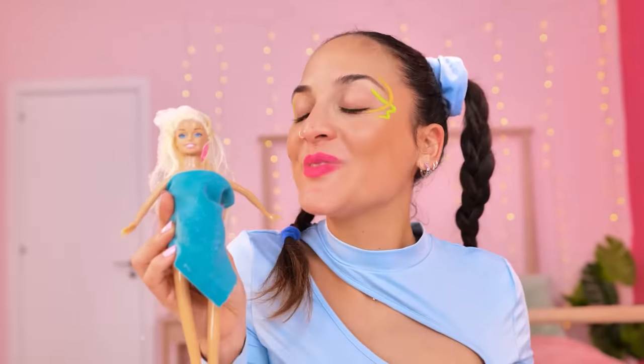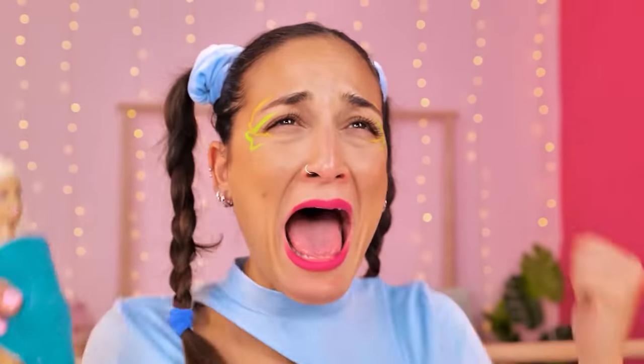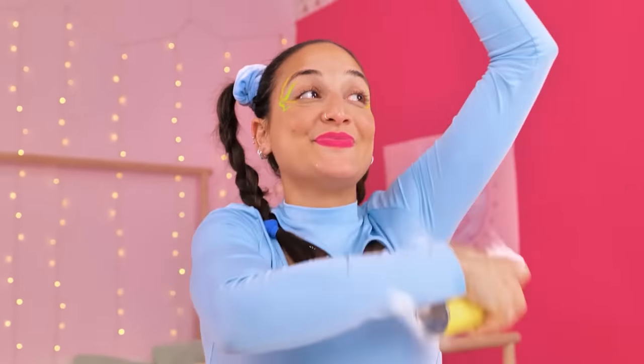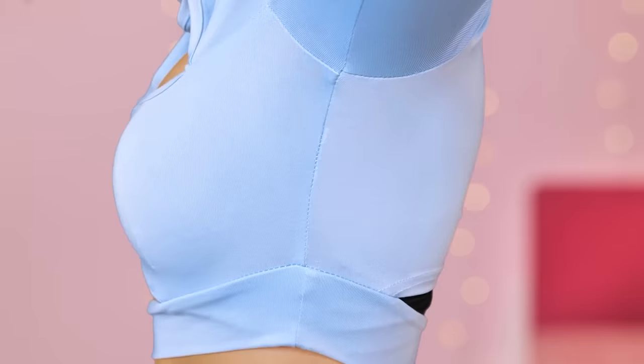Ready? What smells so bad? It's definitely not me! Me? I smell bad! No worries, sis! I got you! Deodorant? Thanks! Use it all! It smells funny! Yep! It's insect spray! Oh, wait! La la la la life! I can't breathe! It's actually nice!